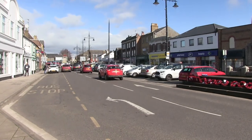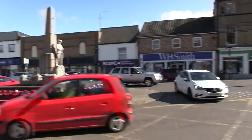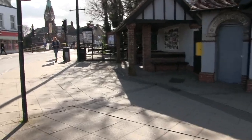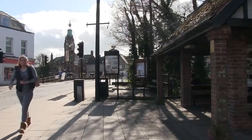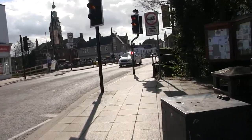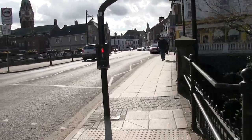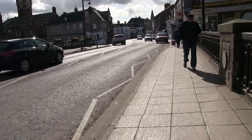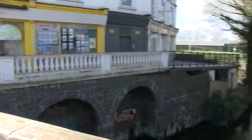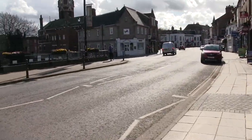Look at that. That's fantastic, isn't it? Nice war memorial decorated with poppies. Excellent. Cambridge is very nice, isn't it? It really is. Oh, is there a river? Yep, that's a canal. Or is it a canalised river? Some boats down there. I'll have a look at the other side shortly.